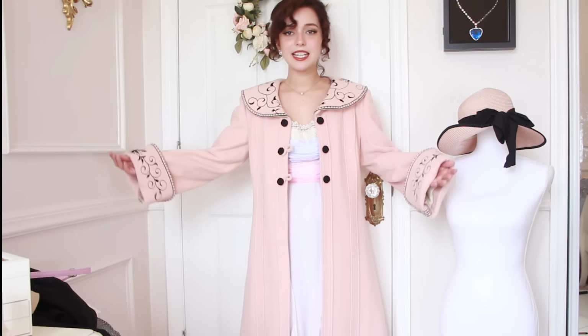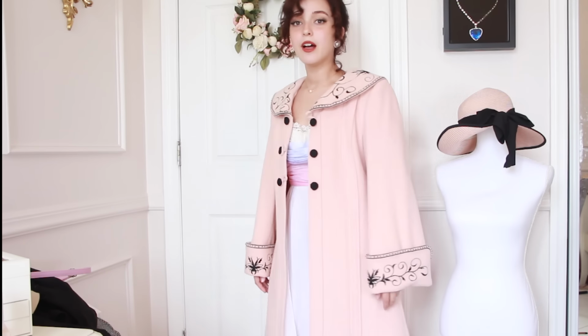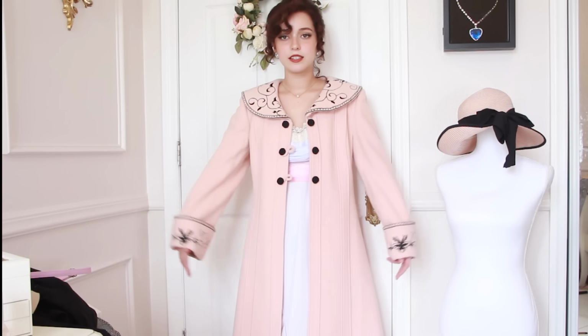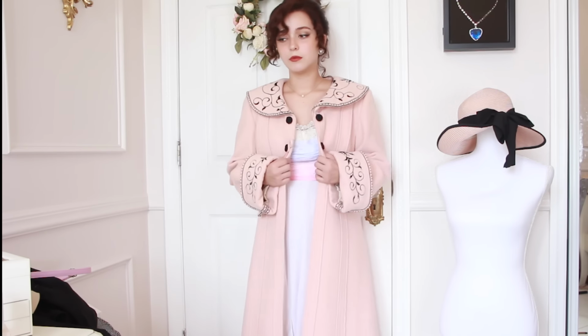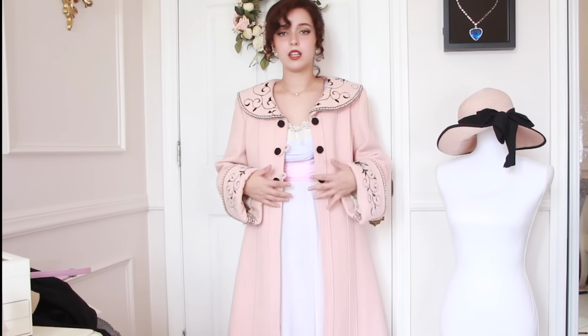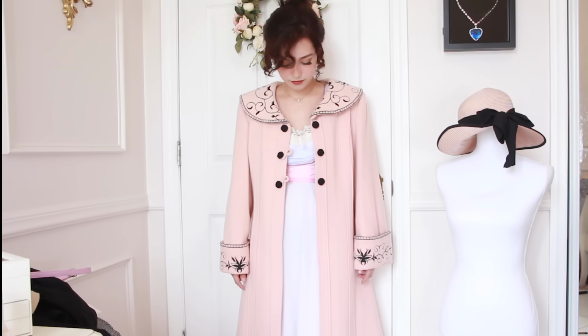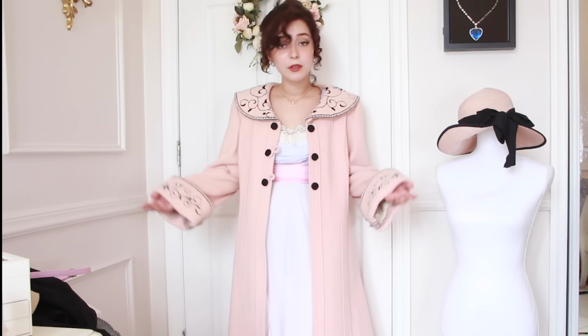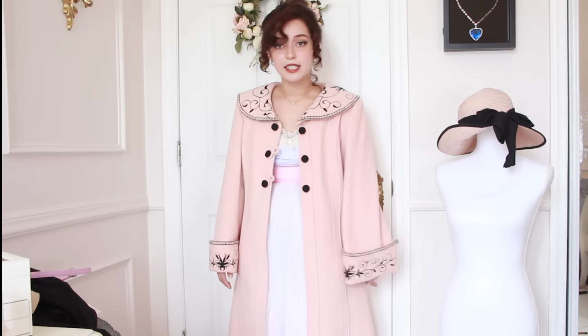Alright, so here it is. This is the final outfit of Rose's endeavors on the Titanic. This is what she sank in. Well, actually, she took this off at some point, but you know what I mean. This was the final outfit. Wow. Who would have thought this day would come? 8-year-old me did not.